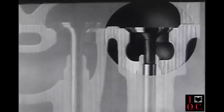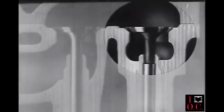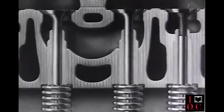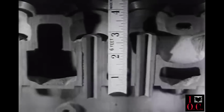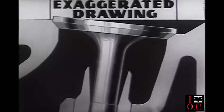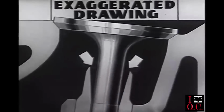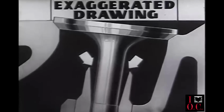Through extensive research, a special exhaust valve material has been developed which combines all the essential qualities of high tensile strength, resistance to corrosion, extreme hardness, and low expansion. Valve guides have been lengthened 3/4 of an inch for better support and alignment of valves. To eliminate any tendency towards sticking, the top of the guide has a tapered counterbore, providing better valve lubrication and allowing for valve stem expansion.